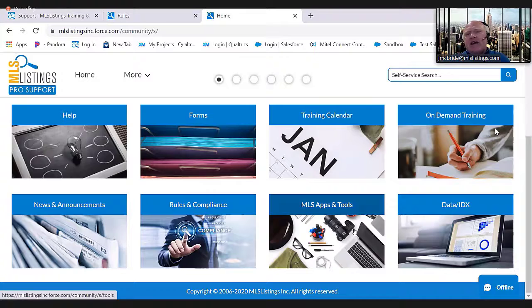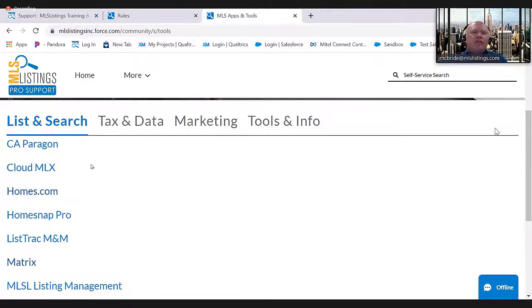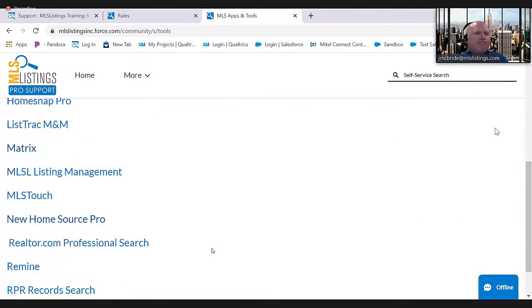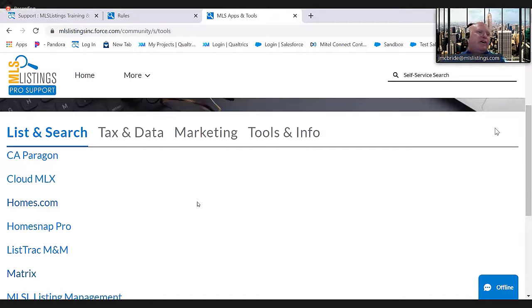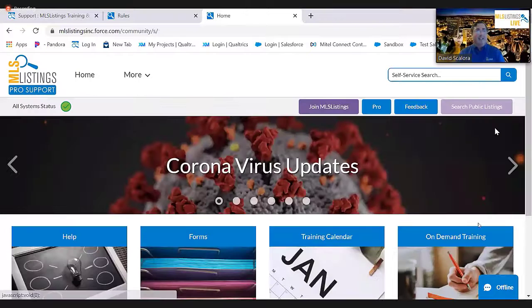So MLS apps and tools, we just have a brief overview of all of our tools here. Nothing too fancy, but if you're looking at trying Cloud MLX or something like that, and you want to get an overview of what it does, maybe watch a video, it's all right here for you. Everything's right here. Yeah, everything is.